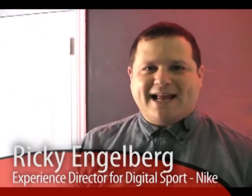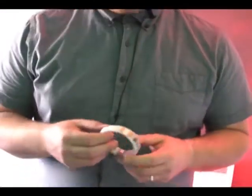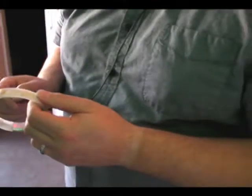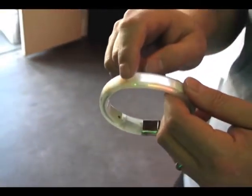Director for digital sport at Nike, focused on Nike Plus, and here today to talk to you about the Nike Plus FuelBand. The Nike Plus FuelBand is our device that's focused on how you motivate athletes to go and do more. It's an activity monitoring device. It basically pushes you to do more each day, giving you real-time feedback on how much you're moving. Each day you start in red and you work your way to green.